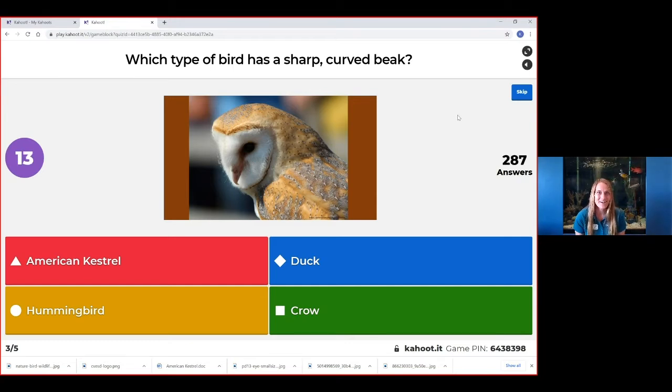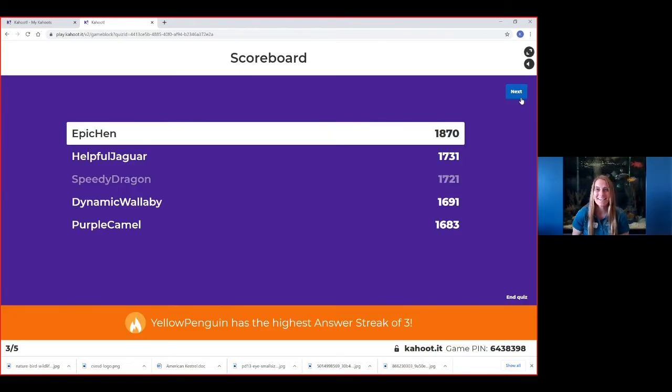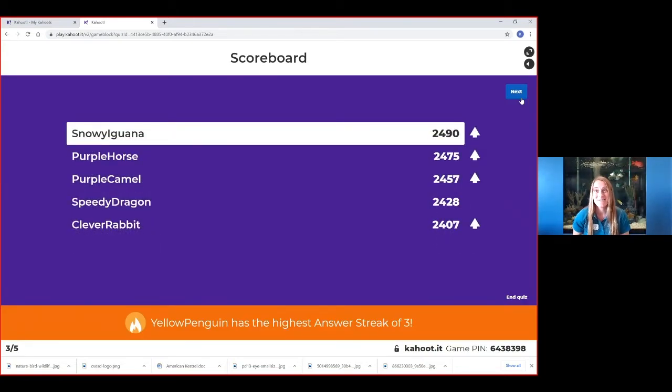We have a picture of a barn owl right here, which is one of the birds I showed you today. Less than 10 seconds. American kestrel, duck, hummingbird, or crow. Which one has a sharp curved beak? Yes, it is an American kestrel.